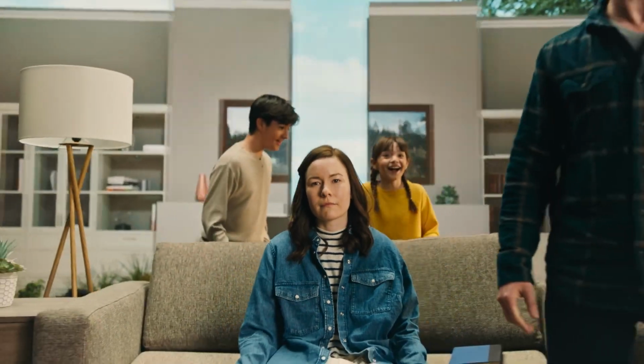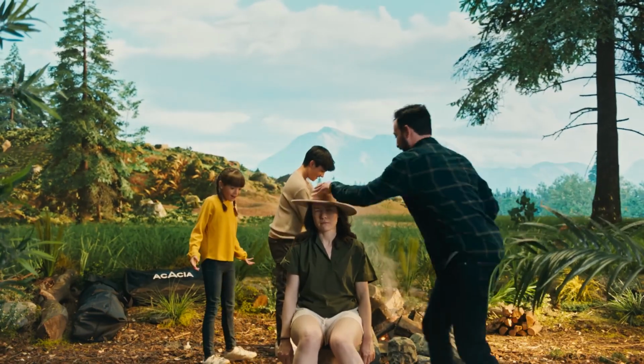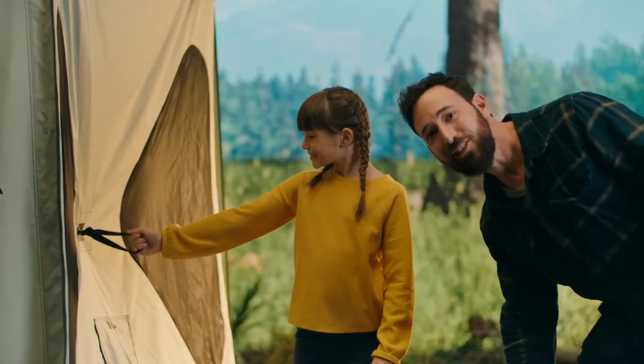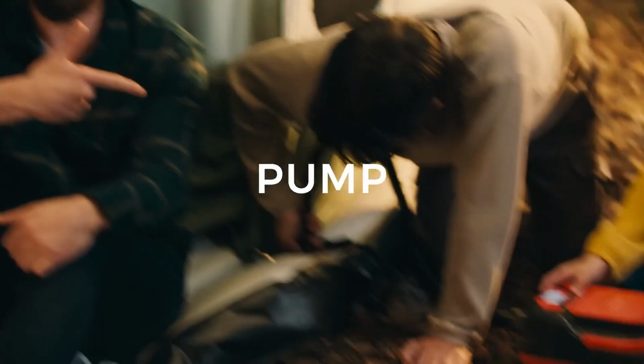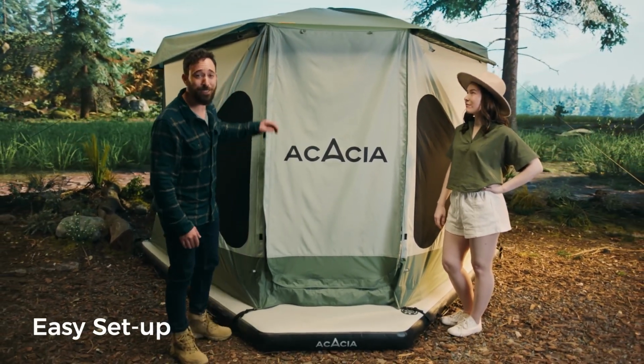Honey, the Acacia has created the perfect tent system for the ultimate camping experience. It just pops. Push. And pump. And that's it. It's just that easy to assemble.